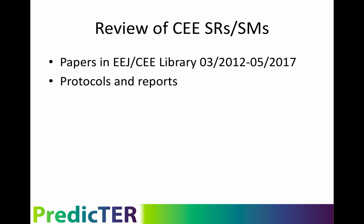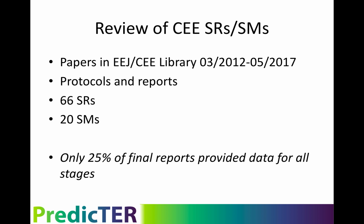So firstly, we reviewed all papers in the Environmental Evidence Journal and the CEE Library published between March 2012 and May 2017. We looked at both protocols and reports because the protocols outlined some methodological information, but we took reports where they were published because they had even more methodological details. We found 66 systematic review papers and 20 systematic maps. And interestingly, only 25% of the final reports of reviews and maps provided data for all of the stages of a systematic review. Generally, the volume of evidence found wasn't reported very clearly at each step.